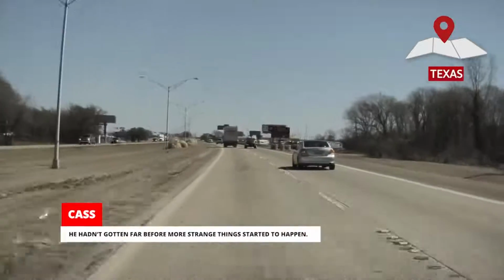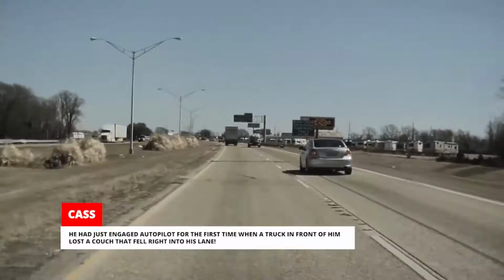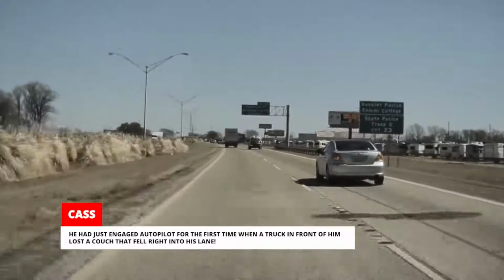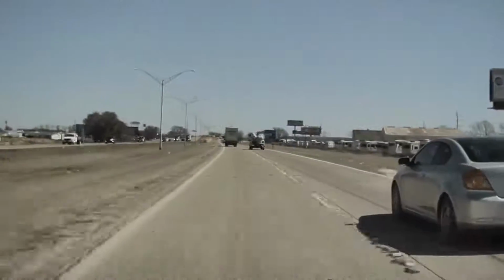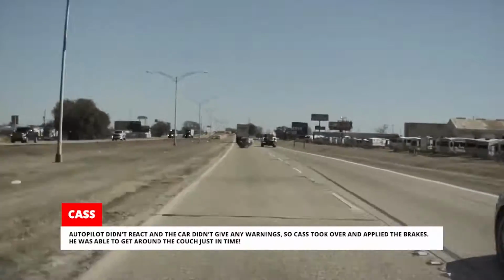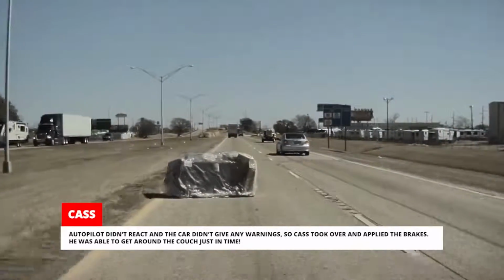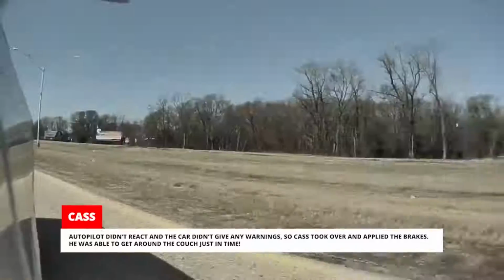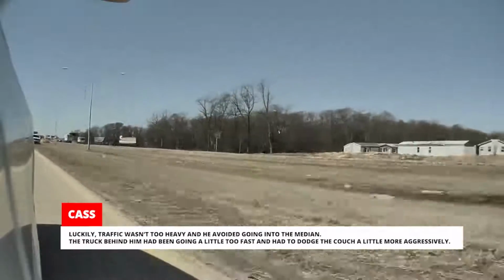He hadn't gotten far before more strange things started to happen. He had just engaged autopilot for the first time when a truck in front of him lost a couch that fell right into his lane. Autopilot didn't react and the car didn't give any warnings, so Cass took over and applied the brakes. He was able to get around the couch just in time.